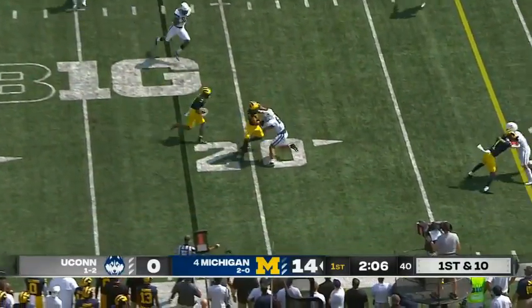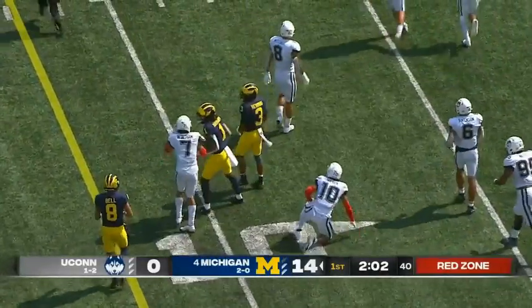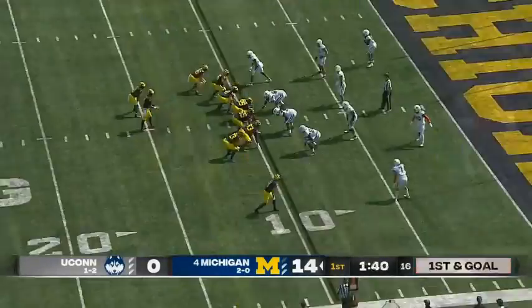McCarthy, a swing pass, A.J. Henning, speeds down to the 10-yard line. And it looks like it'll be first and goal again for Michigan, a gain of 12.